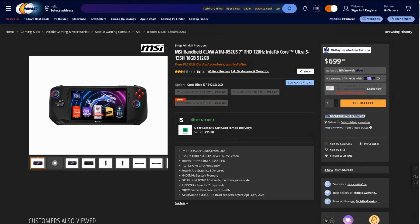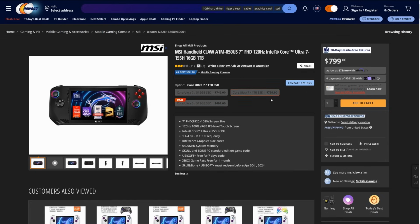Then going back to the bad though, in terms of pricing, I think $6.99 is where the Ultra 7 version should honestly start. So I think $50 less across the board. $6.99 for the Ultra 7 version would be better, as well as $7.49 for the 1 terabyte. I will say, I think the Ultra 5 should be $50 to $100 less than it currently is right now, just because at that price point of $6.99, it just makes more sense to get the ROG Ally since it's very comparable to the Ultra 7, but not as much to the Ultra 5.